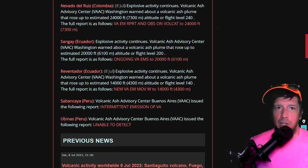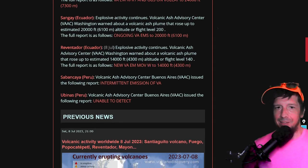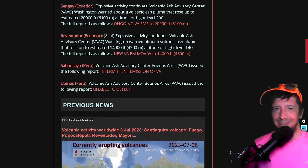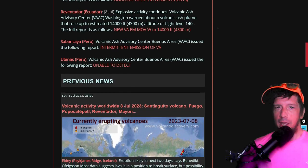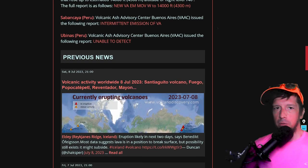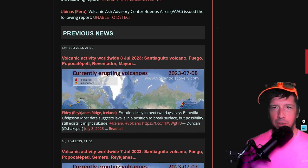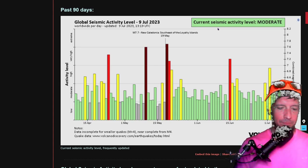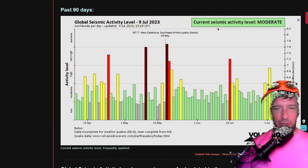24,000-foot ash plume over Colombia from Nevado del Ruiz. 20,000-foot ash plume over Ecuador from Sangay as it explodes. Also Reventador in that same nation, producing a 14,000-foot ash plume, flight level 140. Intermittent emissions of volcanic ash from Sabancaya, an indication that it's still erupting, no indication on the flight level. And Ubinas in Peru, not sure if that's erupting. Don't assume it's not. And again, please do not pole vault the caldera.